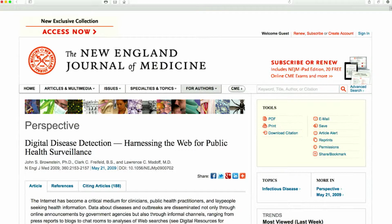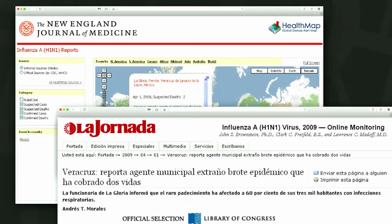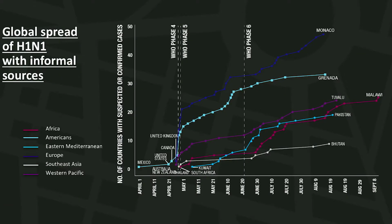Digital disease detection, this concept, was sort of started really with the emergence of H1N1 swine flu, where we had a mysterious illness in Veracruz, Mexico, where there was a local newspaper talking about a mysterious illness. This was not being reported by CDC, not reported by WHO or Mexican authorities, but the first signs came out of this sort of local crowdsourced information that we could take and actually alert health officials about. More importantly, we could start to organize huge amounts of content to actually trace a virus as it emerged from a particular location in Mexico and moved around the globe.